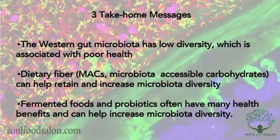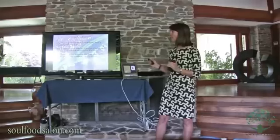And then fermented foods and probiotics have been shown to have health benefits and can help increase diversity and are something to try. Okay, so one last thing. I'm gonna totally shift gears here.